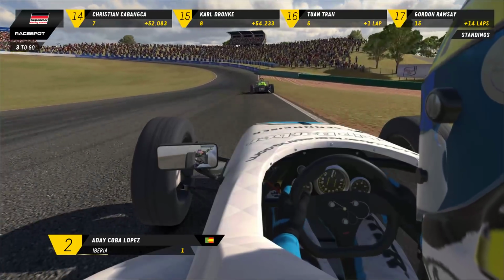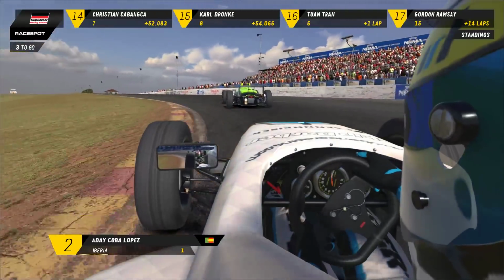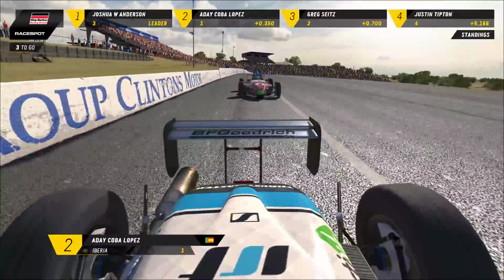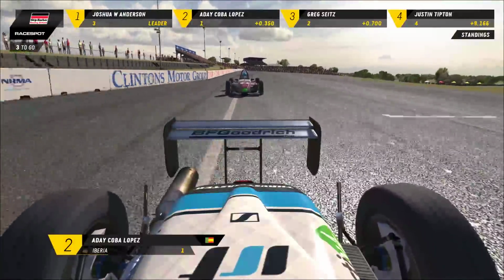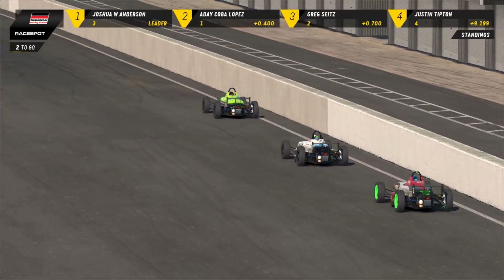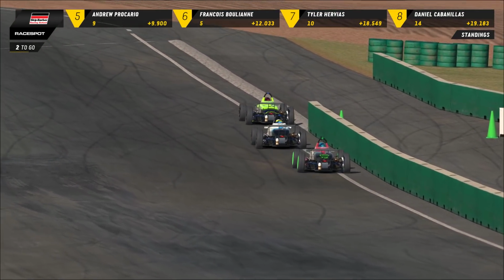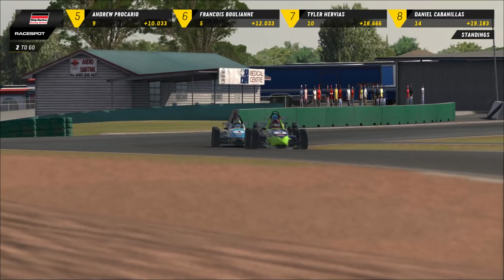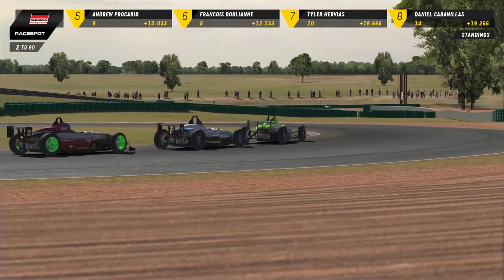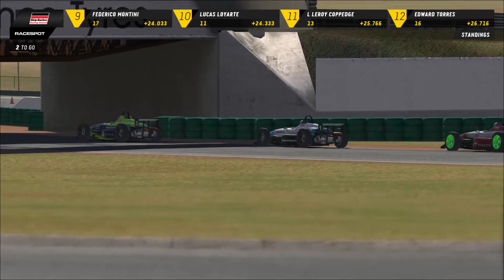He looks like he is closing the gap just a little bit here and there, now coming here into turn number 12, but Greg Seitz also gets a good run on Areco Lopez coming into turn number 12. Trying to look at what the gaps are coming in here into the start-finish line, it looks like it was pretty much virtually the same lap times for Areco Lopez and Joshua Anderson, although Greg Seitz was just a little bit faster. Greg seemed keen to make a move on turn number 2 right there, though, but was not able to do so.